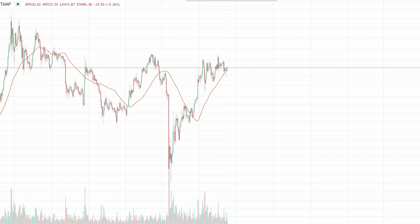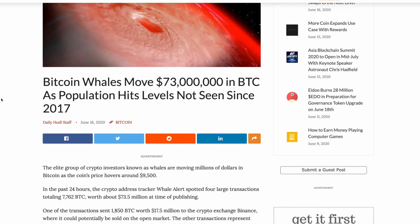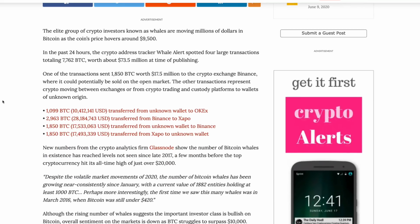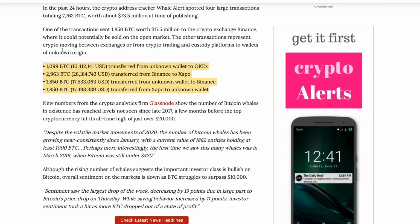So crypto is looking bullish as a whole, and Bitcoin whales have moved $73 million in Bitcoin as the population of whales hits levels not seen since 2017. So what they're noticing in the space, other than the fact that large quantities of Bitcoin are being transferred from wallet to wallet, and we tend to see this when we are presuming that a pop will occur, what they're also seeing is that the level of whales have increased.